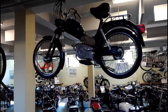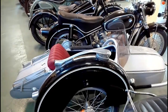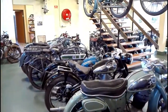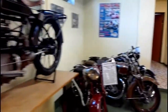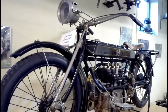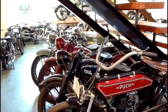There's a moped, 49cc, Puch. Sorry. And here we got a BMW with sidecar. I'm afraid I'm going to run out of battery soon on my phone, but I'm going to keep going until I run out. Look at this piece. That's an FN. There's more Puch. But these are motorcycles.